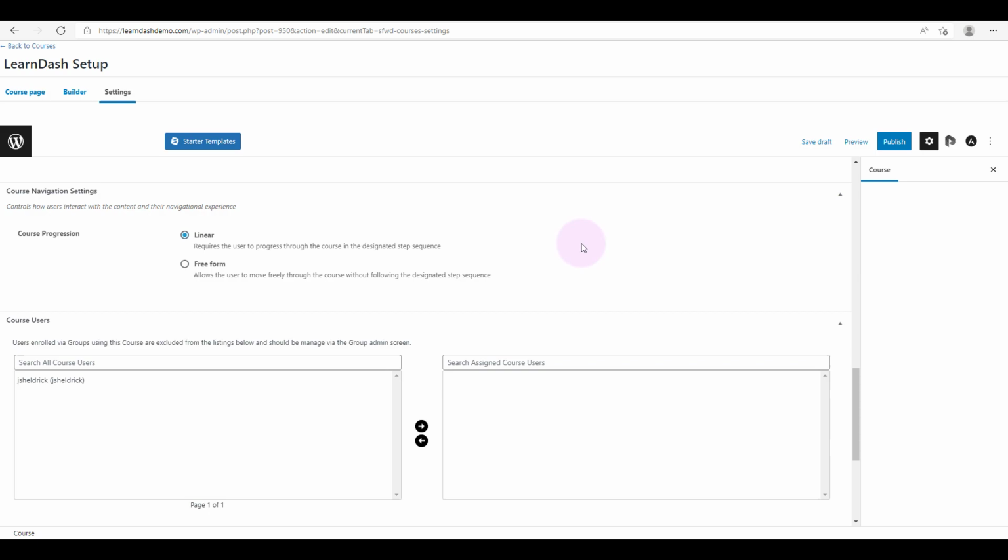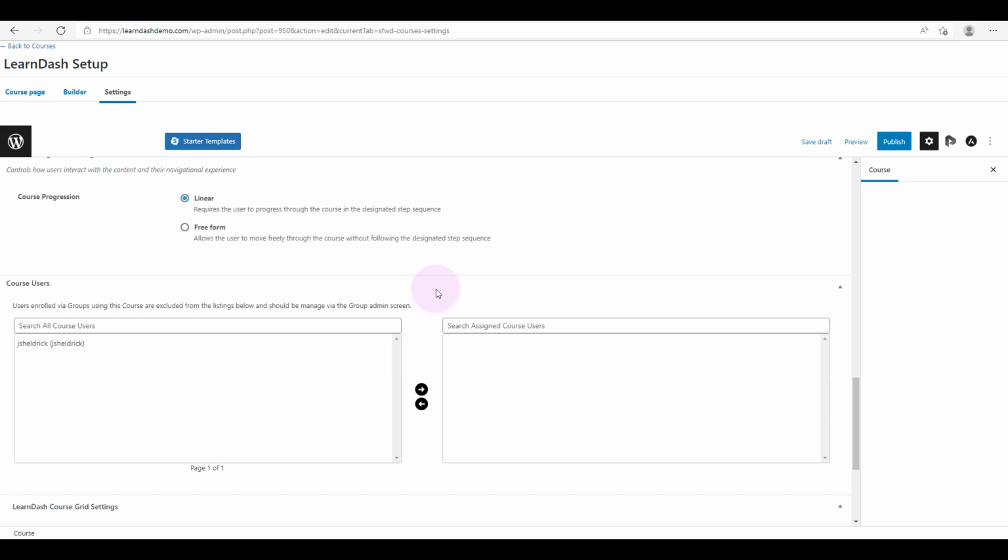Now here, if you want to manually add users that have been registered with your site, you can do that here. So there'll be the list of registered users here, and you click on them and move them over here to the assigned course. You may want to do that. There may be a use case for you, but typically we rely on the payment to auto register users.